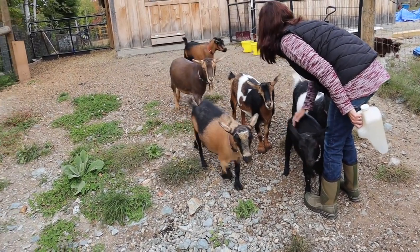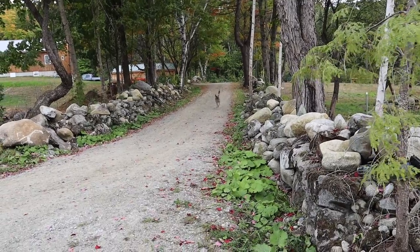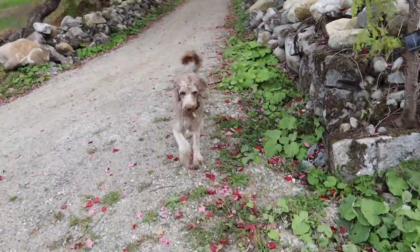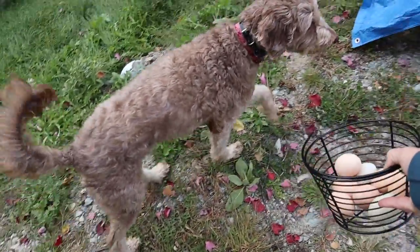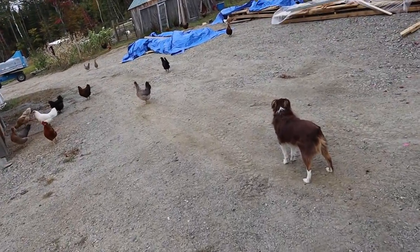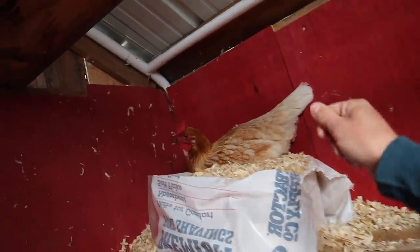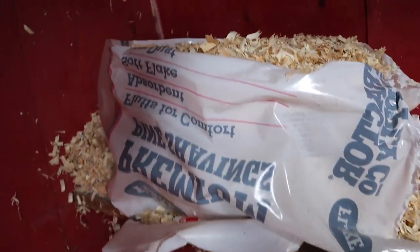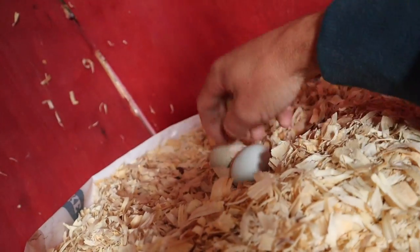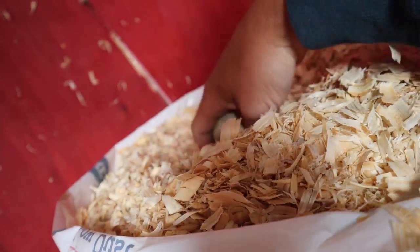Willow, you're missing out. She must be napping. Yes, Nora's not out here either. You want some eggs? No? What do you think of all them chickens, mister? How many eggs you sitting on up there for us? Well, thank you. Let's see, we have two. Ooh, oh, yeah, 4. 5, I like that.